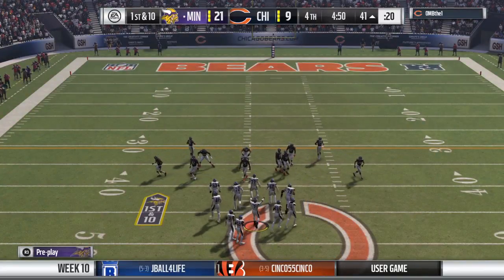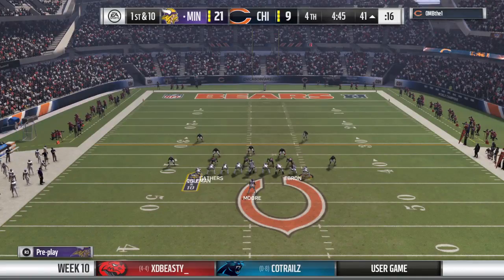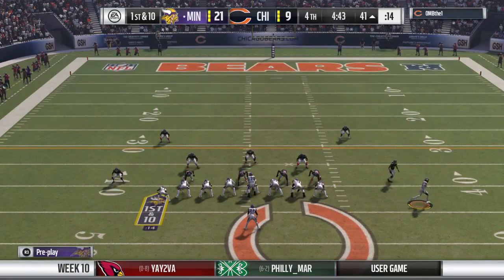In this case, though, we saw 2 tight ends on the field, both of them with the ability to block, and they ran the ball successfully behind that power set.